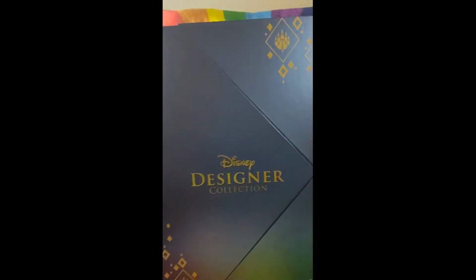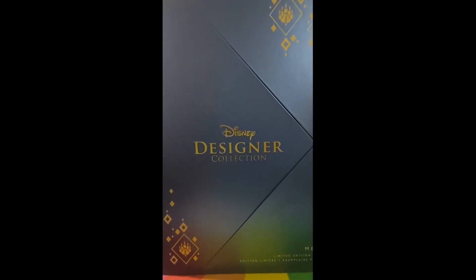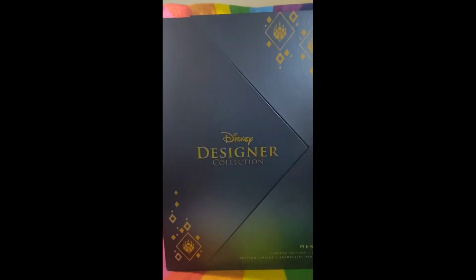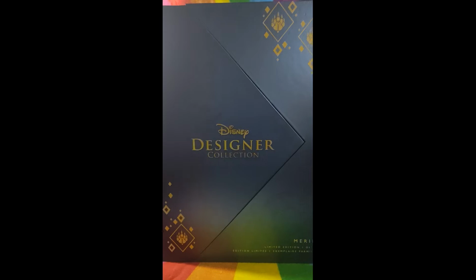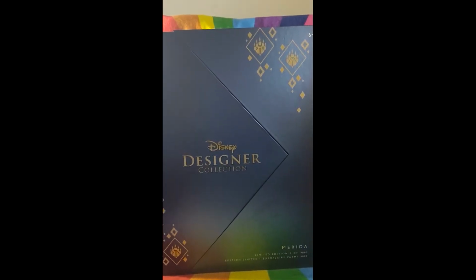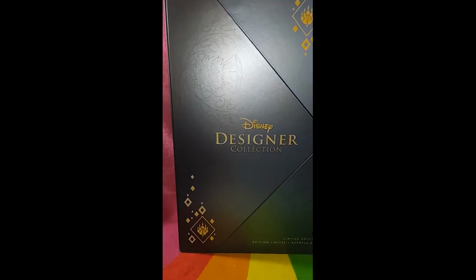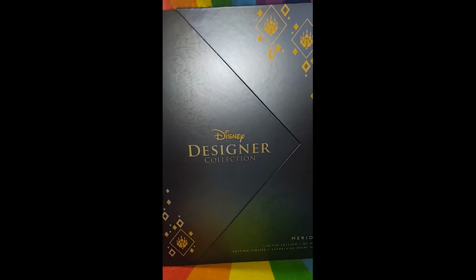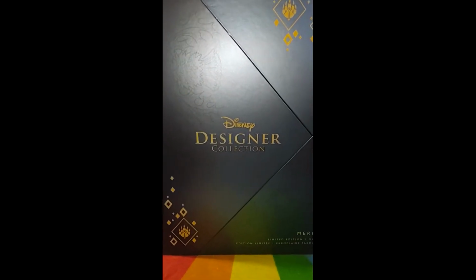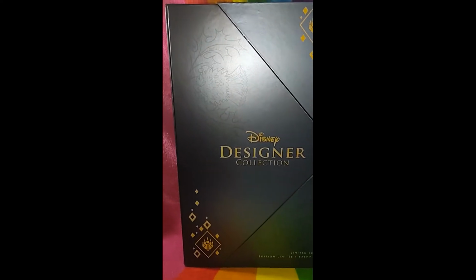So I'm going to keep this camera angle here because she is an 11.5-inch doll, but her box, as you can see, is quite large. And I want you to be able to get the entire experience of this amazing packaging. We're going to have some reflections happening here, and unfortunately that is unavoidable because the package itself is very shiny, and the doll is going to be behind plastic. We'll get a good look at her though, I promise.